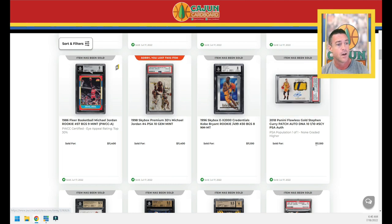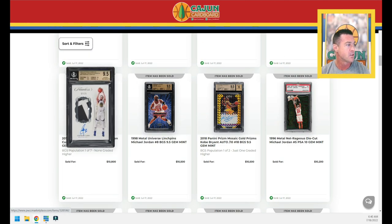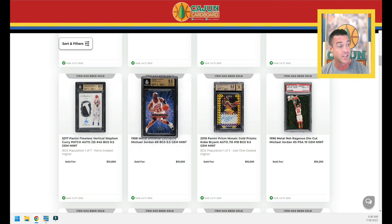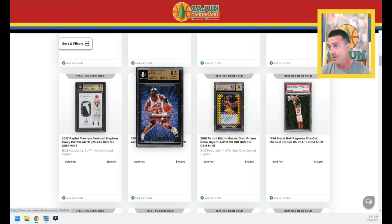Next to it, we got a 2018 Flawless Gold Steph Curry, serial number to 10, card authentic auto 10, 11,100. Another Steph Flawless Patch Auto, a Jordan Lynchpins 9.5. Let's check this one out. This is a huge card. People love the Lynchpins. I love the Lynchpins.